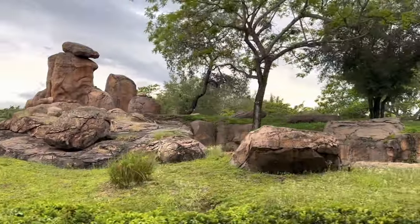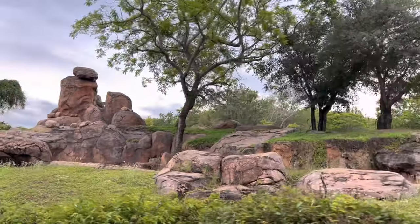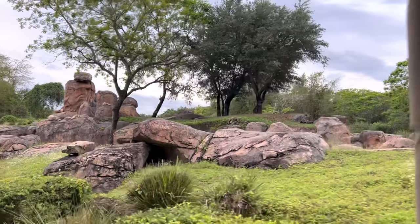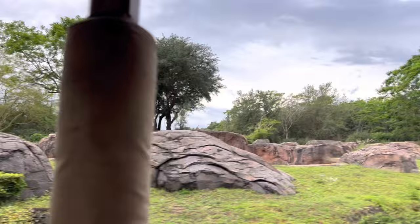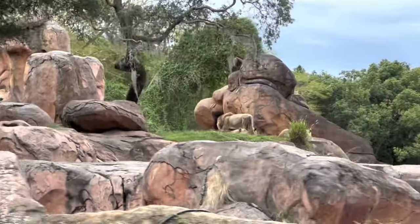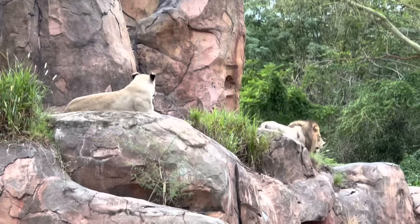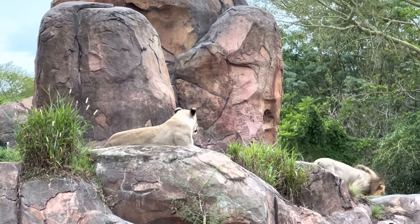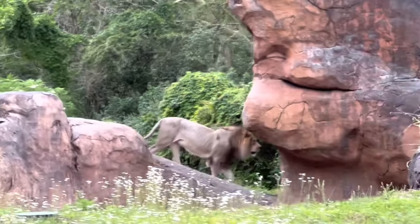Here is our male lion giving us a mighty roar. We're gonna go around to the other side to see if we can see it a little better. What a beautiful sound, my friends. We do see our two lionesses and our male lion. They rest that long in order to conserve their energy for their big hunts at night.